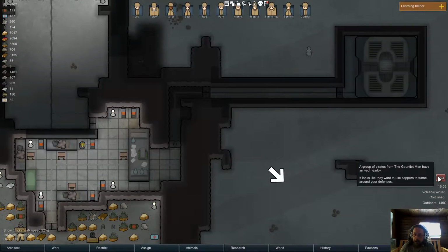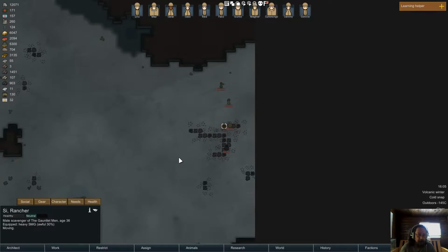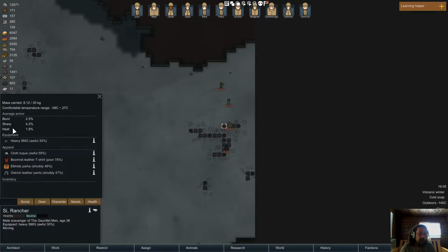Raid. Pirates from the Gauntlet, man. They want to use sappers to tunnel around our defenses. Jump to location. And we're going to take a look at these boys. So we're going to look at their gear. Comfortable temperature range, negative 38 Celsius to 27 plus Celsius. He's wearing a Boomerang leather t-shirt, an elk-hide parka, ostrich leather pants, and a cloth toque.